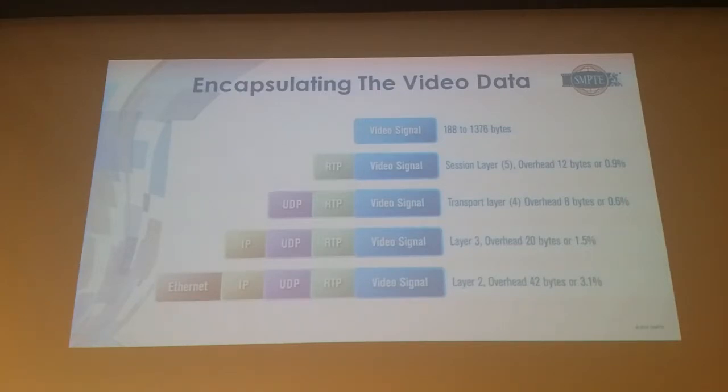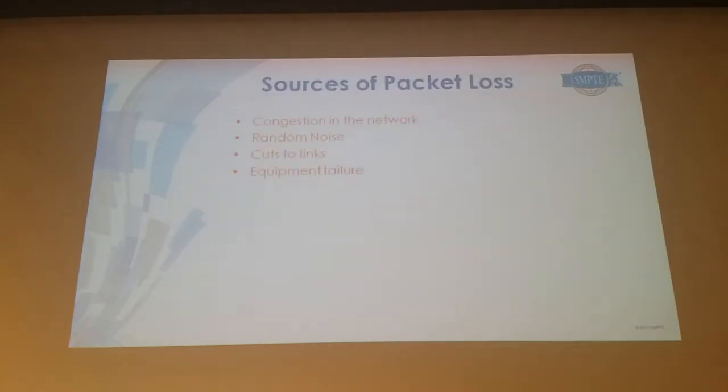So you take your video signal, you put an RTP header around it, you put a UDP header around it, you put an IP header around it, and have an Ethernet header, so lots of levels of wrapping. Unfortunately, in our IP packets, we have loss, unlike in our SDI, where one bit error causes small little hits. In IP, little single bit errors cause packets to get lost, which can be thousands of samples, which can be quite large breakups.